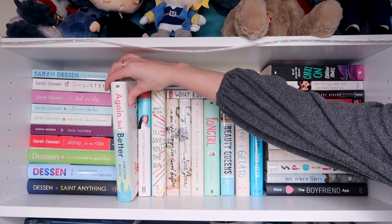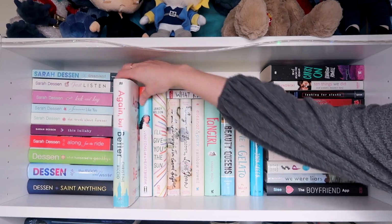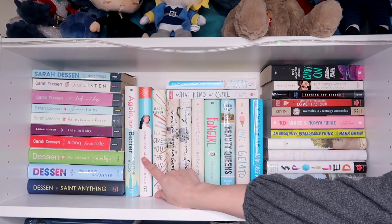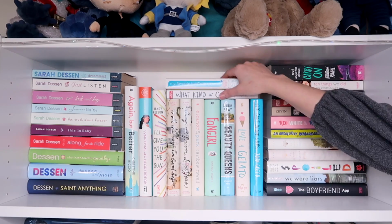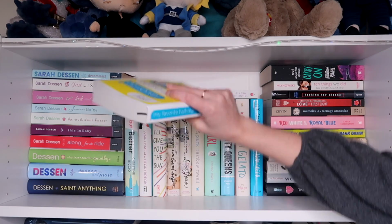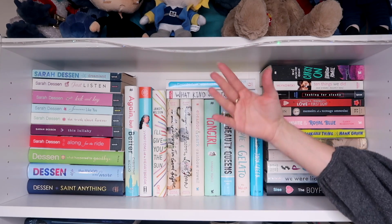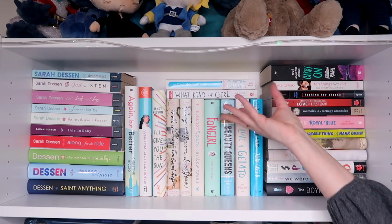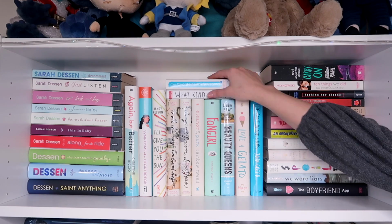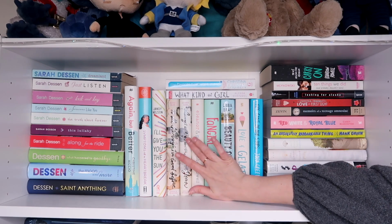We have Christine Riccio's Again But Better, which I still have not read, but I'm very excited to. Symptoms of a Heartbreak, I'll Give You the Sun. We have an adult romance, My Favorite Half Night Stand by Christina Lauren. I do kind of want to start reading more romance, and therefore I need to kind of make a shelf of romance, but for now, it's in contemporary. We have What Kind of Girl. This is an ARC that I recently hauled. Then To All the Boys I've Loved Before and Always and Forever, Lara Jean.